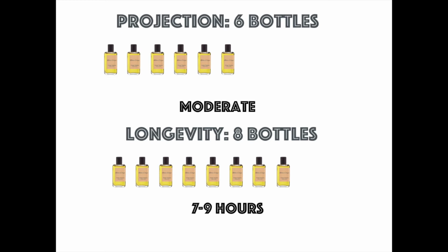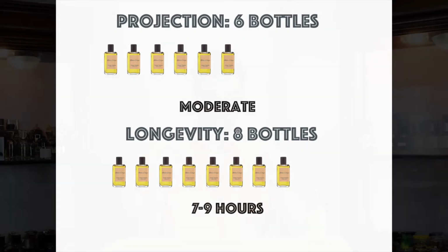And that goes to longevity, 8 bottles out of 10. That's where this shines. As a citrus fragrance, 7 to 9 hours is almost close to unheard of. Very surprising as a citrus-based fragrance that I'm getting 7 to 9 hours with this thing easily.